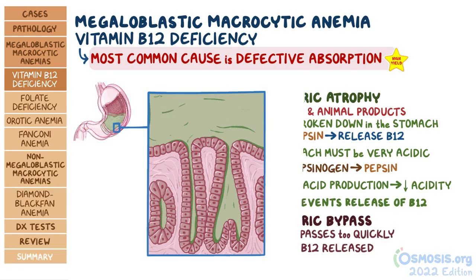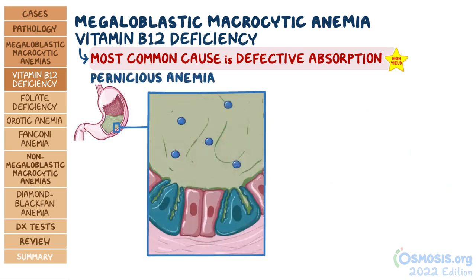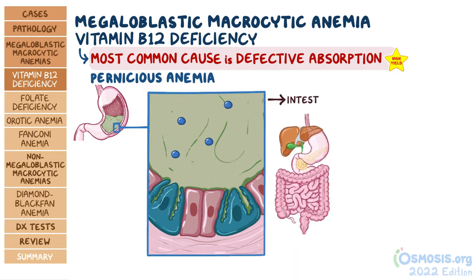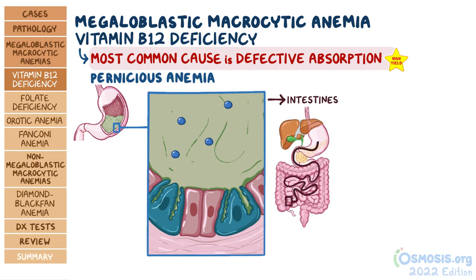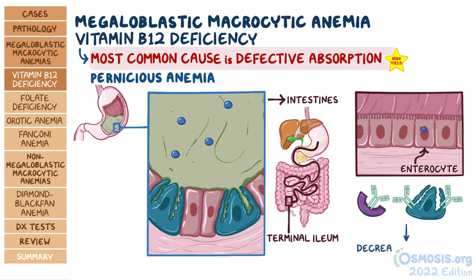Another cause of decreased absorption is pernicious anemia. Okay, so the stomach parietal cells make a protein called intrinsic factor, which binds to vitamin B12, and this complex passes into the intestines. When the complex reaches the terminal ileum, the enterocytes recognize the intrinsic factor and absorb the whole complex. In pernicious anemia, the body produces antibodies against intrinsic factor or parietal cells, leading to decreased absorption.